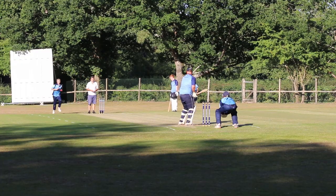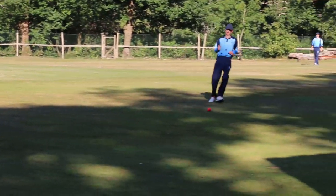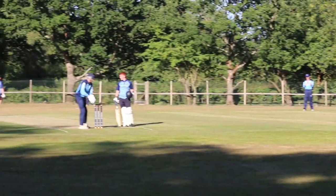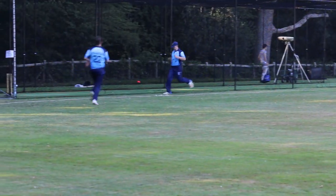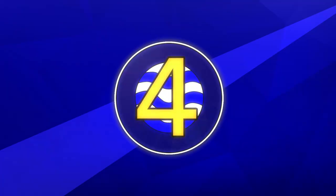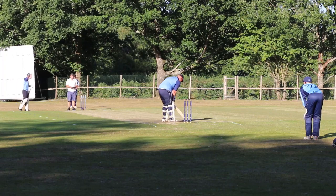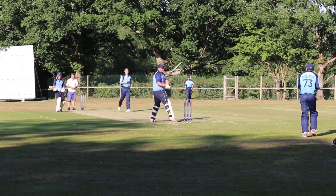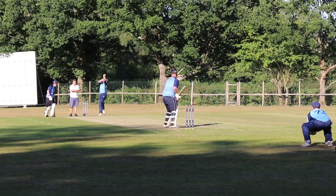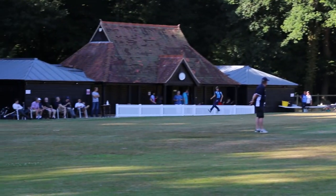That'll be four. How that has missed the stumps, I have no idea. That looked so close. And that's another four. Change of bowler, skipper for today. We've got Matt Norman bowling now. Not of his usual long run-up because we do have these restrictions, but let's see what he's going to do for his first delivery. Dot ball. Oh, it's misfielded again. That'd be four again.